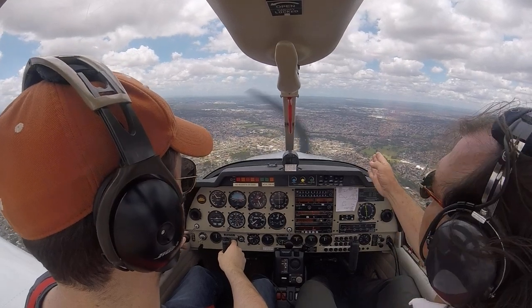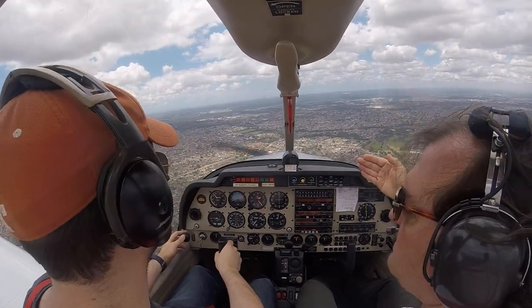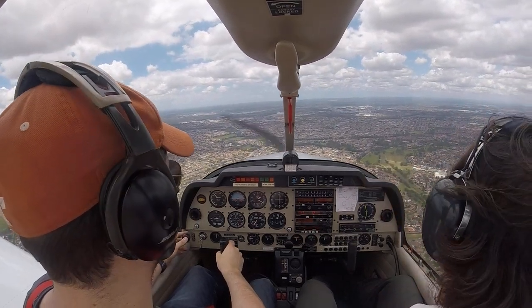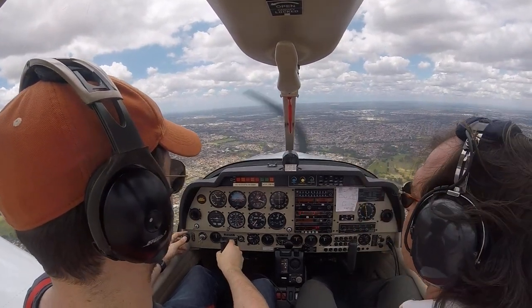By aiming at Warwick Farm, it allows you to intercept the centerline and be at 3 miles. But if you start aiming too soon for the runway, then you'll actually intercept it at 2.